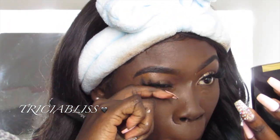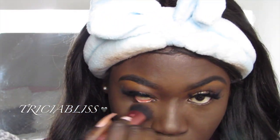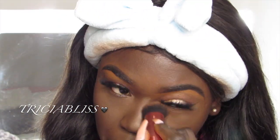Just gonna go ahead and sweep off all that excess powder, and then after that I'm gonna go in with my Fit Me powder in the shade 375. I'm just gonna go on top of areas that I highlighted. This kind of just gives me extra brightness, and also it decreases my chances of getting oily and getting shiny. I love the matteness that this gives.